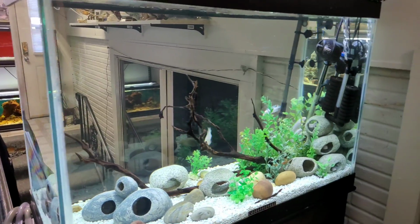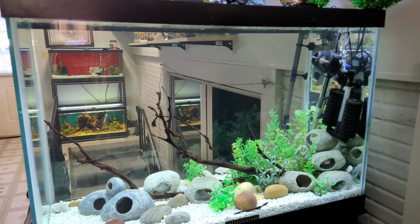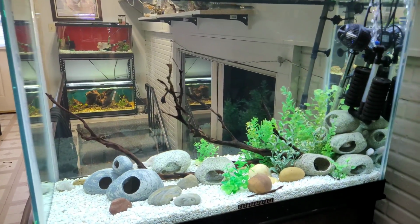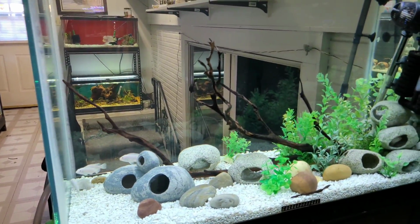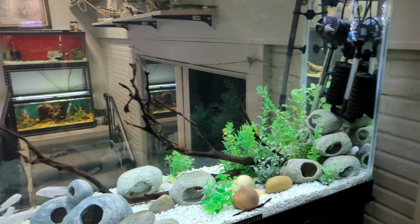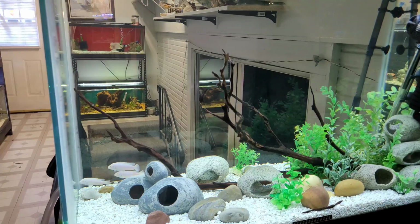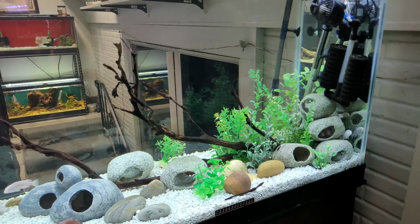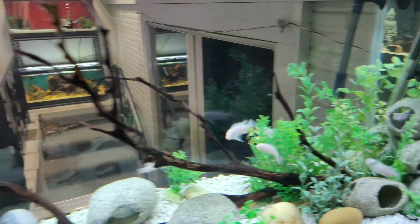Whoa, whoa, whoa, whoa, whoa. I didn't even do anything, and just like that, all the fish have disappeared. But you can also see my pleco down there, and there's also a few fry baby plecos in here swimming around somewhere. I don't know if they're still in here, but I'm hoping that they make it. But if not, it's no big deal. Just a couple that I missed when I pulled the other babies out of here. So yeah, moving on down.